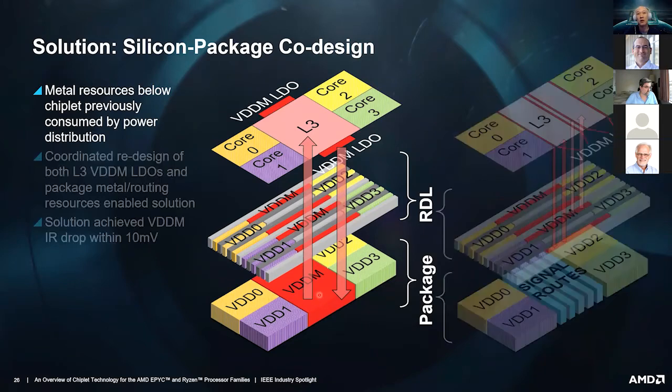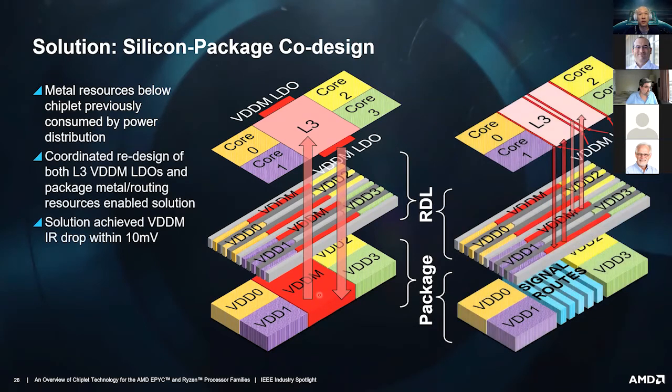But that unfortunately is exactly where this red power redistribution layer is, using the package metal routes. So what we had to do was work together, both the packaging and the silicon design teams, in a carefully choreographed dance, to modify the layout of the L3 at the silicon level, in terms of where we put the LDOs and how they're laid out. And then we're able to drop these down and use the RDL layers instead.